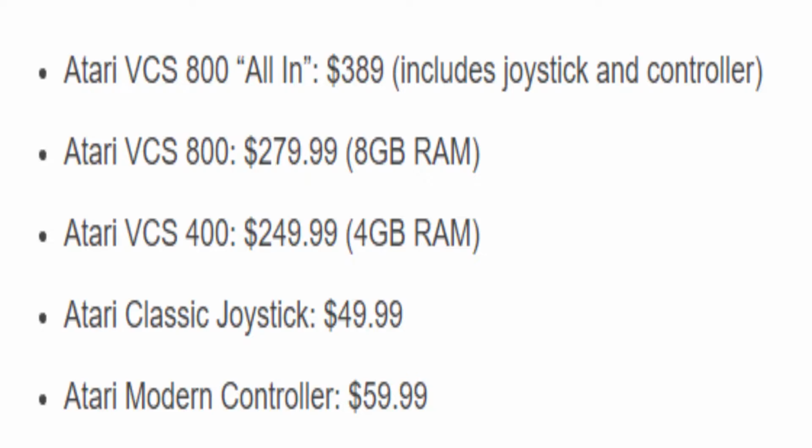But anyway, let's go over all the different types of Atari VCS systems you can actually pre-order from Atari right now. It looks like the Atari VCS 800 all-in is going to be $389. Keep that price in mind, $389, and it's going to include a joystick and a controller according to the Verge. So keep that in mind as well.